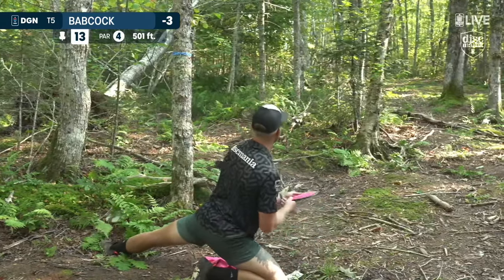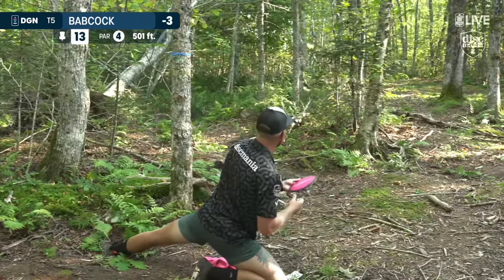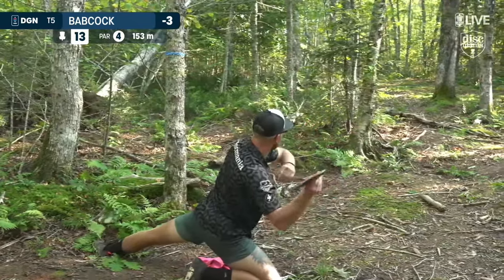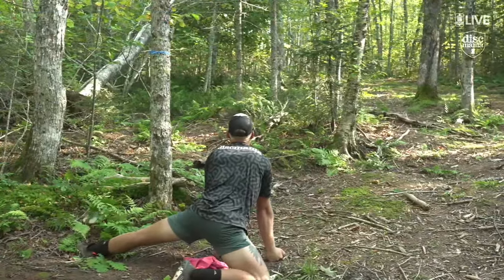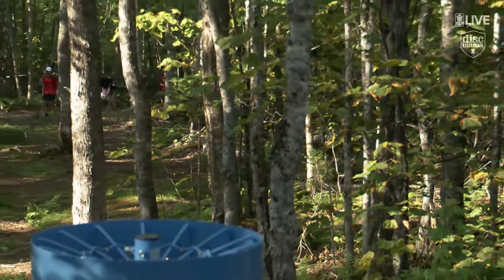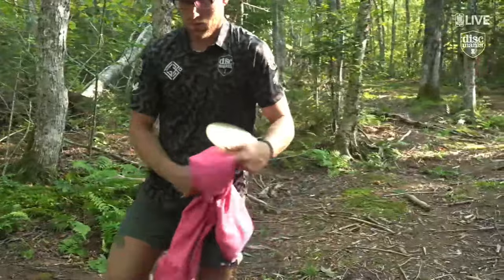All right, Gavin, let's see a nice shot here. Don't try to bite off too much. Only 5 birdies on 13 as well. Okay, not terrible. We'll see what he has from there.